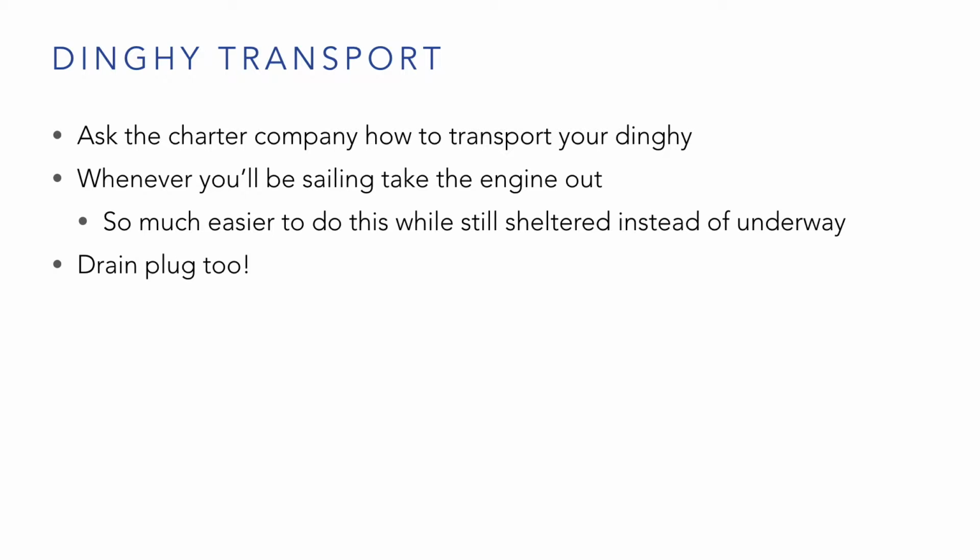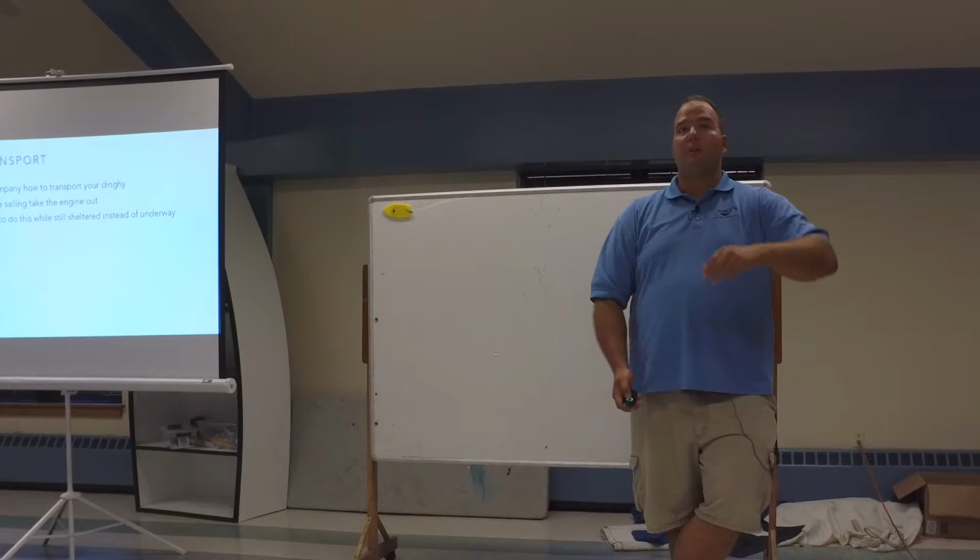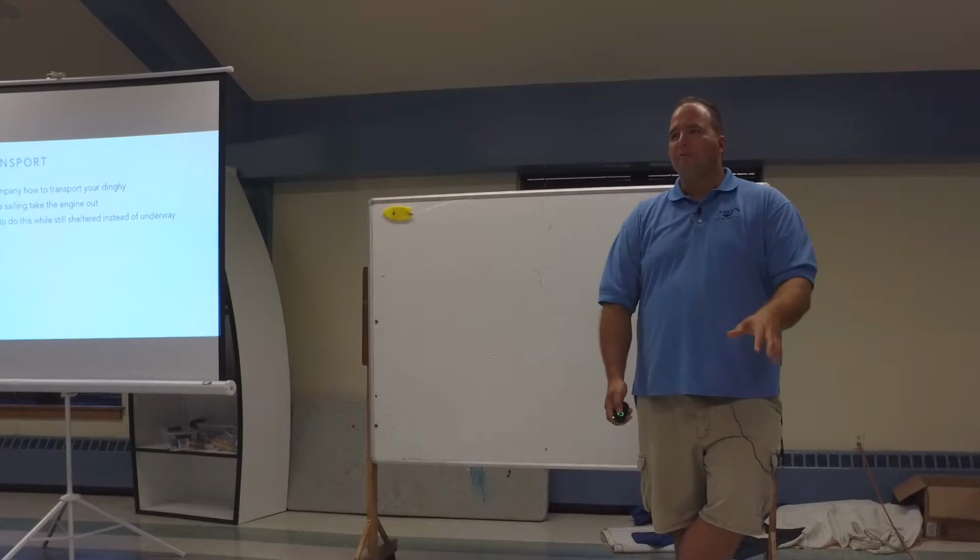Okay, dinghy transport, to get to your question. Ask your charter company how they want you to transport it. Some boats will have setups for how to transport them. Some places they'll tell you specifically, if you go on this passage, take the motor off, deflate the dinghy, and bring it on deck. Whatever the rules are, follow them. Most of the time in the British Virgin Islands, they're going to tell you just to tow it behind you and leave the engine in.